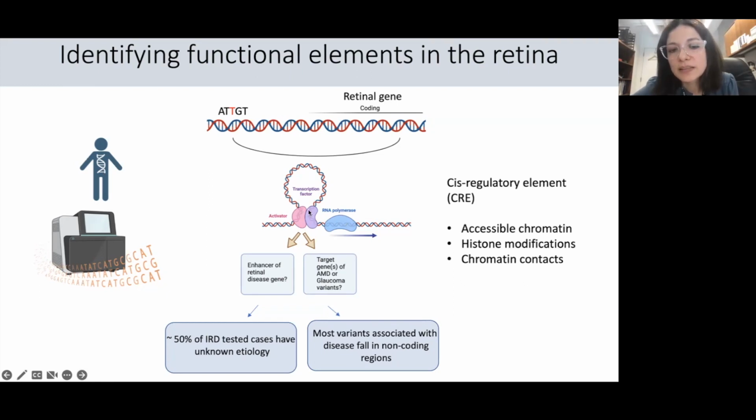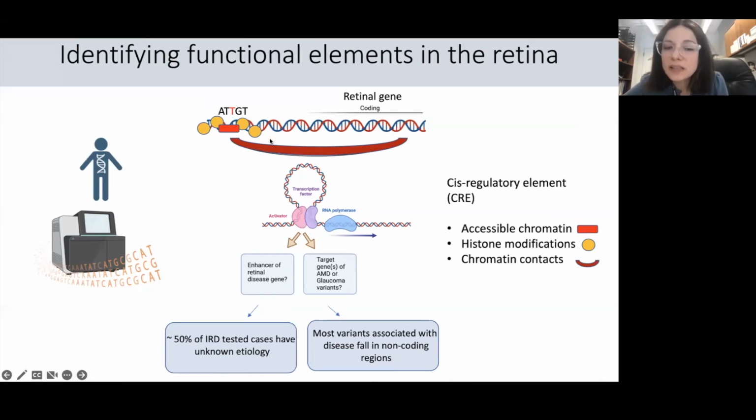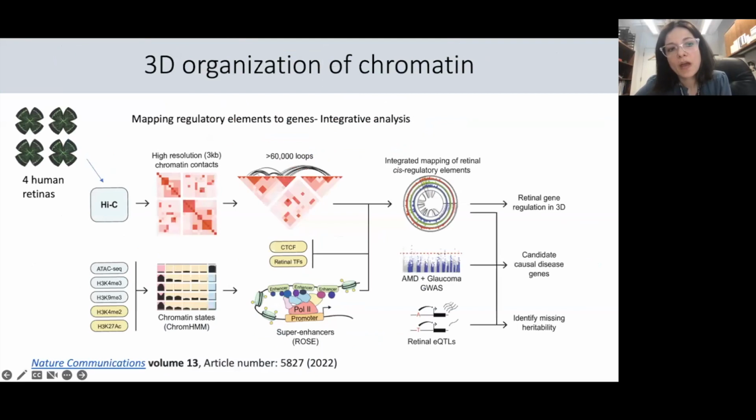So there is a need to understand these cis-regulatory elements in the retina. And the way we can identify them is by looking at chromatin signatures that are associated with active regions or enhancer regions. For example, accessible chromatin, histone modifications, and also direct contacts between these regions and coding regions of the genome. So to identify and map these regulatory elements in the retina to genes, we perform an integrative analysis using genetic and epigenetic information.